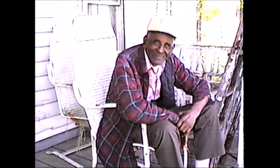What I'm doing with the camera is I went down and took a picture of him at the tobacco field. I wanted a picture of him plowing that tobacco. Did you catch it? Yep, got a picture of it.